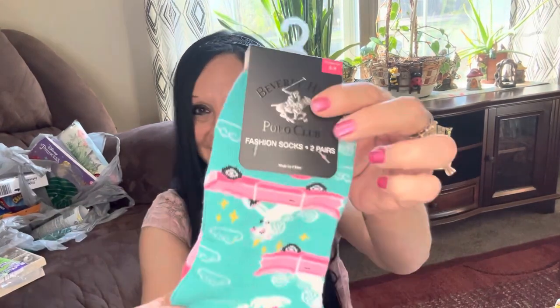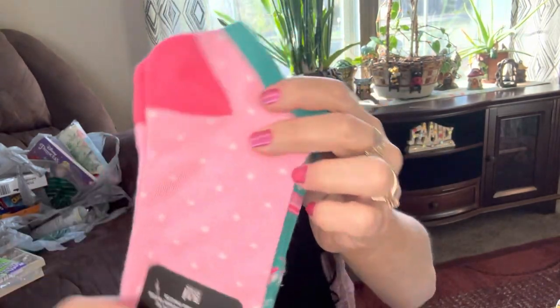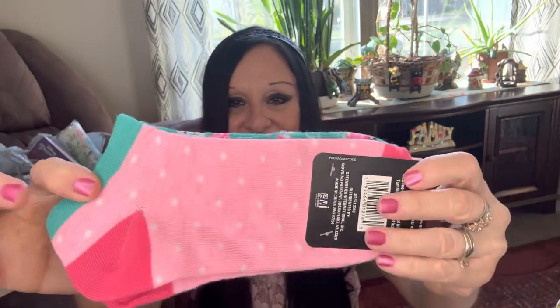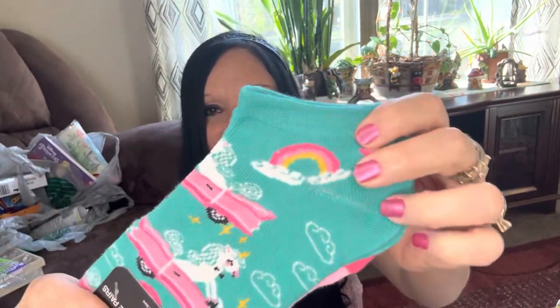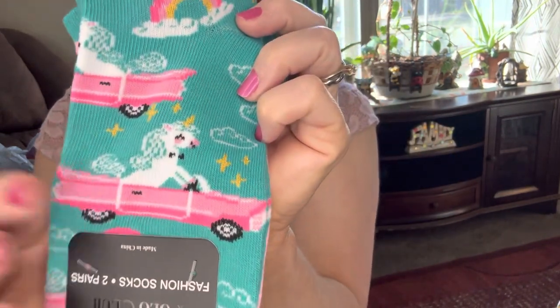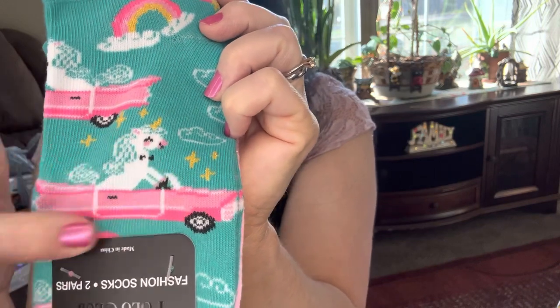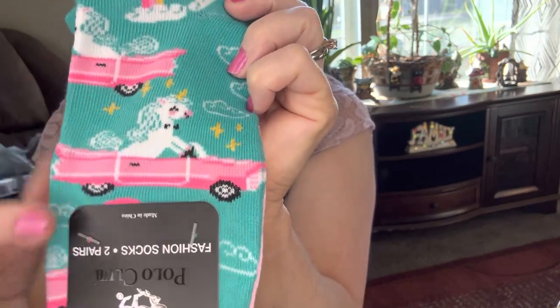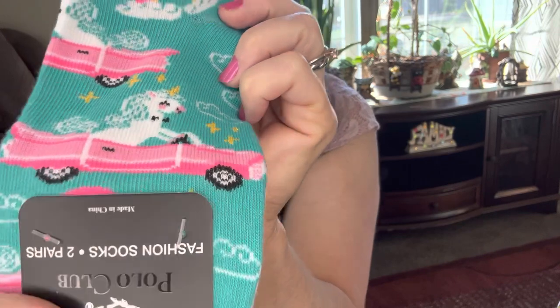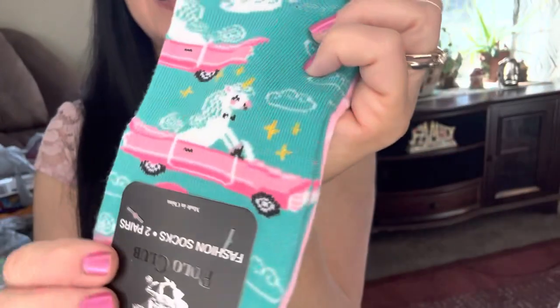Oh my goodness. And I got these as well. This is Beverly Hills Polo Club as well, and it's a two-pack. This reminds me of watermelon. And this is so cute. It has a little rainbow, and look at this, it has a unicorn in a convertible, like a little pink, old antique-looking convertible.